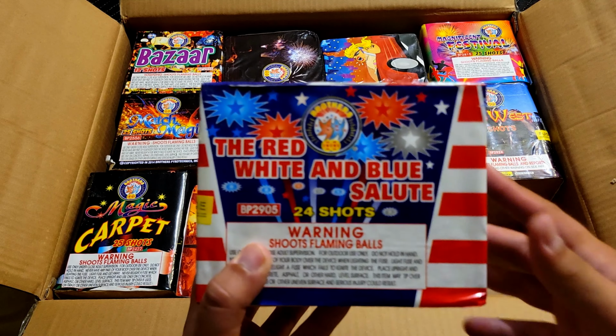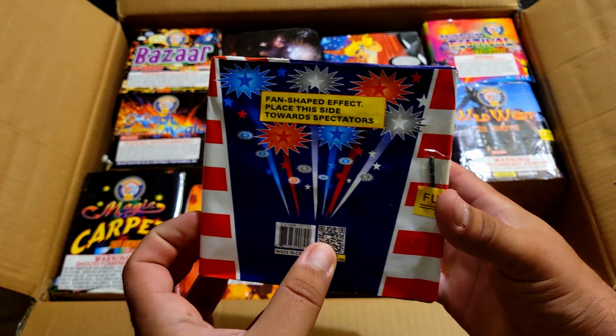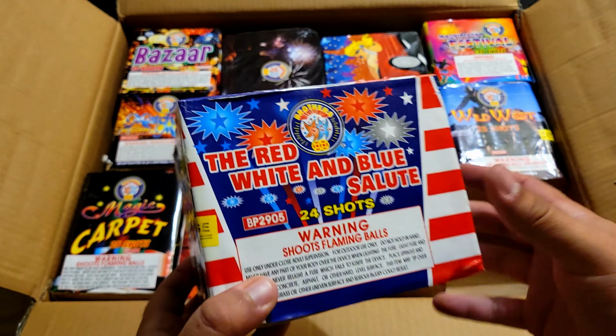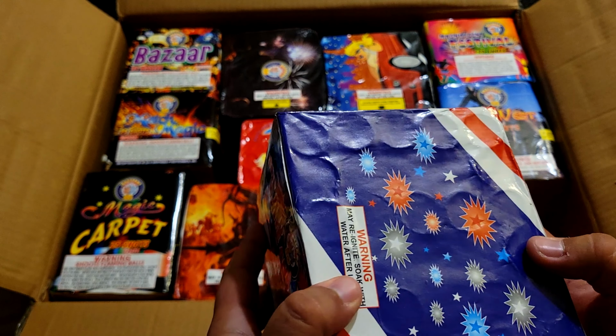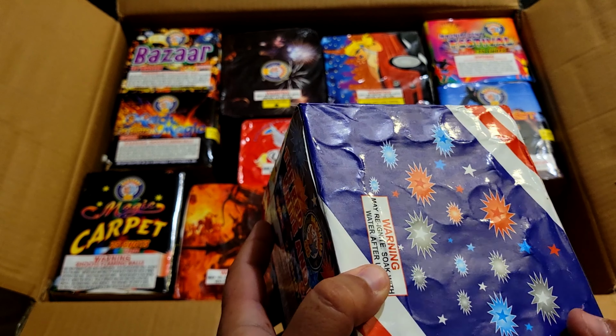the red, white, and blue salute. This is a 24 shot cake, and this one will have angled effects. Personally, I've never tried this one. It's got a nice amount of weight to it. 24 shots. Looks like probably got those 3/8 inch bores in there.